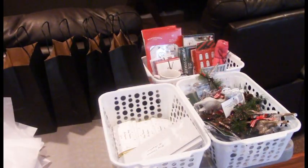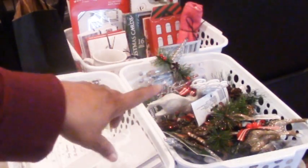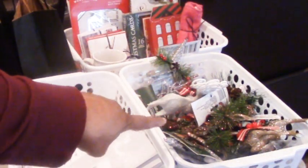The theme is comfort and joy, and basically what that is, comfort kind of things that you can enjoy with your significant other or your family through the fireside and just drink hot chocolate or write out Christmas cards or wrap presents, that kind of thing. We have here different items. Here we have the Dollar Tree ornaments.